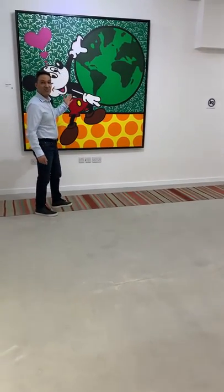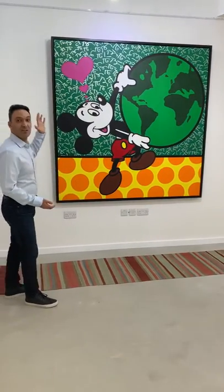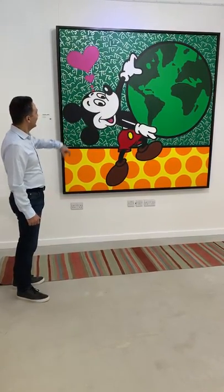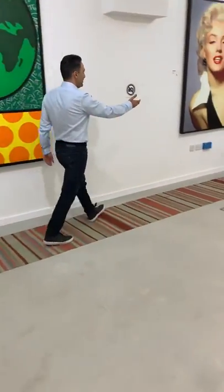Mickey and Mickey, Romero Britto. Mickey's World, one of my favourite pieces. Love it to bits. The largest and one of the earliest pieces by Britto, with the classic pop symbol, Mickey Mouse himself. Let's take a look at this beauty.